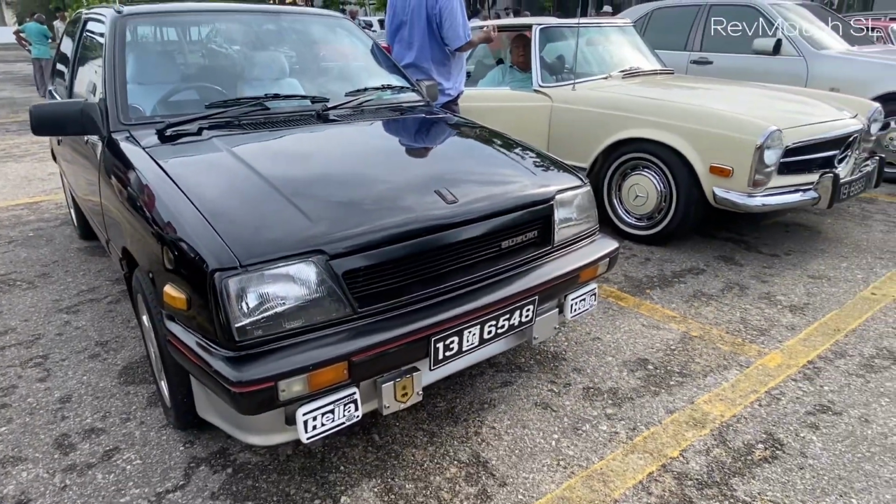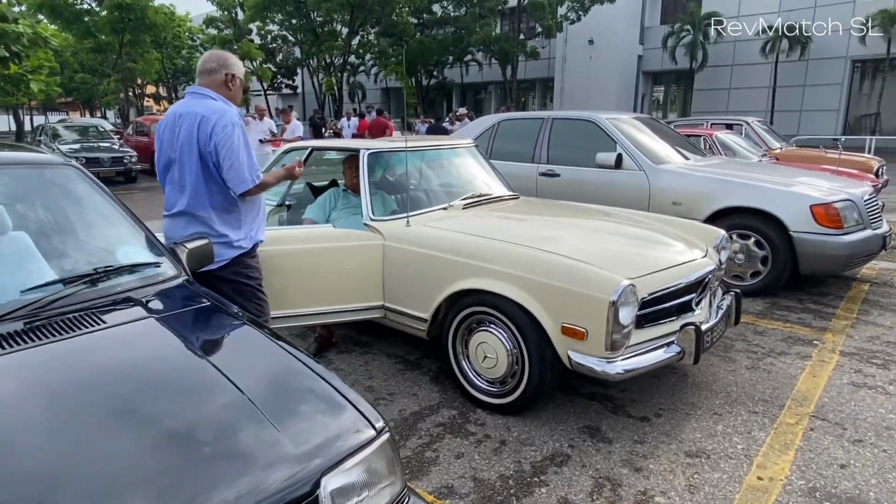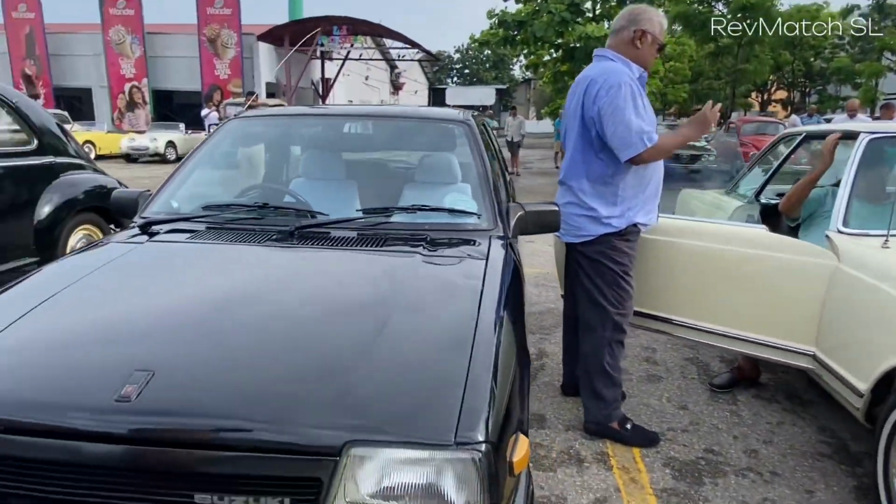So look at the front view, and we've got lovely period correct Hella fog lamps as well. Oh yeah.